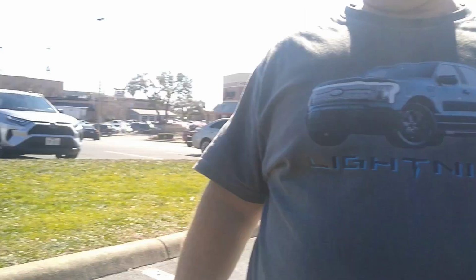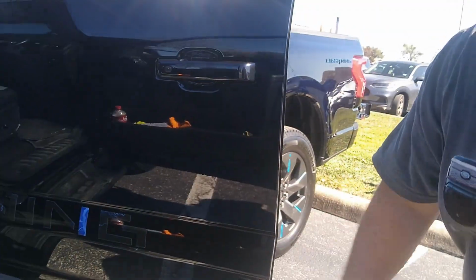Very nice, and I love the color, by the way. Blue is my absolute favorite. Antimatter blue. So I can't hate on that. Well, but if you look at it this way, it's black.